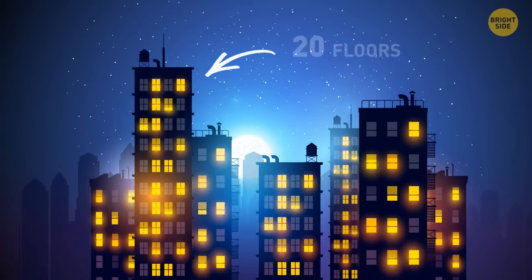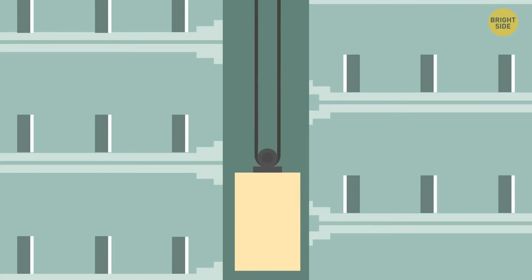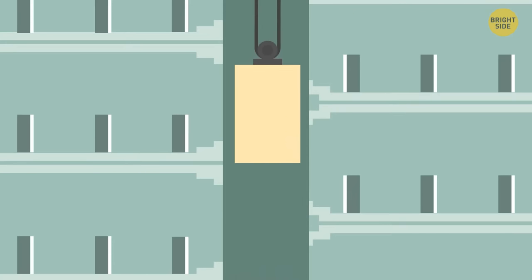There are 20 floors in the apartment building. The higher the floor is, the more people live there. Which floor does the elevator go to most often?